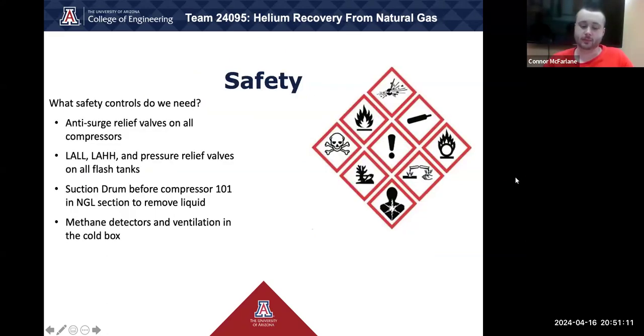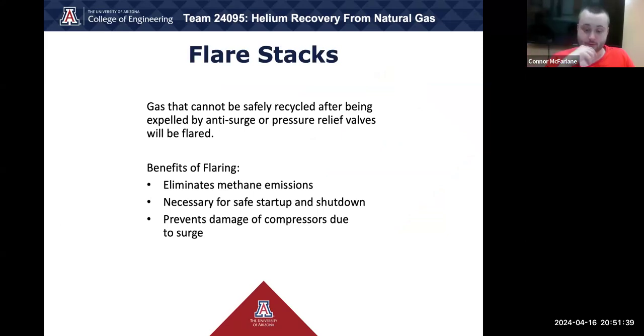To safely operate our process, we must implement controls such as anti-surge relief valves on all compressors and pressure relief valves on all flash tanks. Additionally, a methane detection system should be implemented inside the enclosed cold box to prevent the accumulation of flammable gas. The anti-surge and pressure relief valves will vent to our flaring system. This system will eliminate methane emissions for methane that cannot be safely recycled.